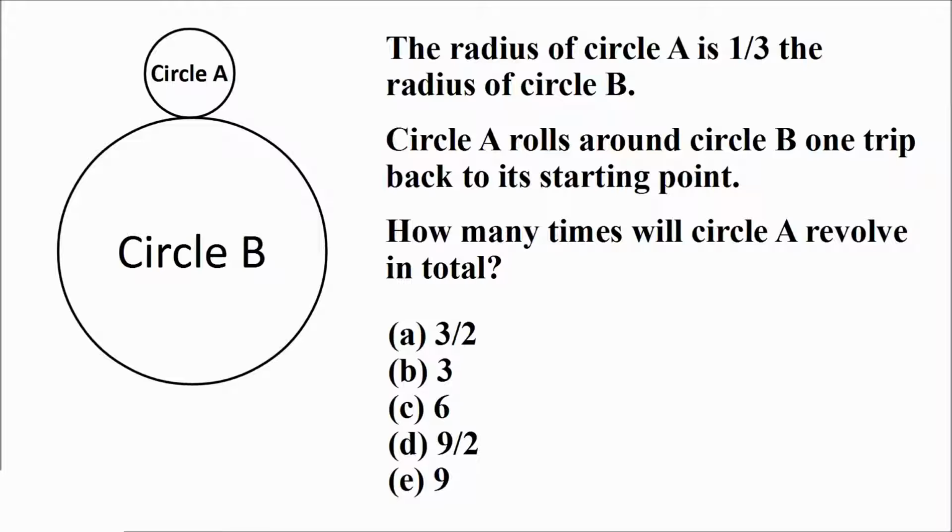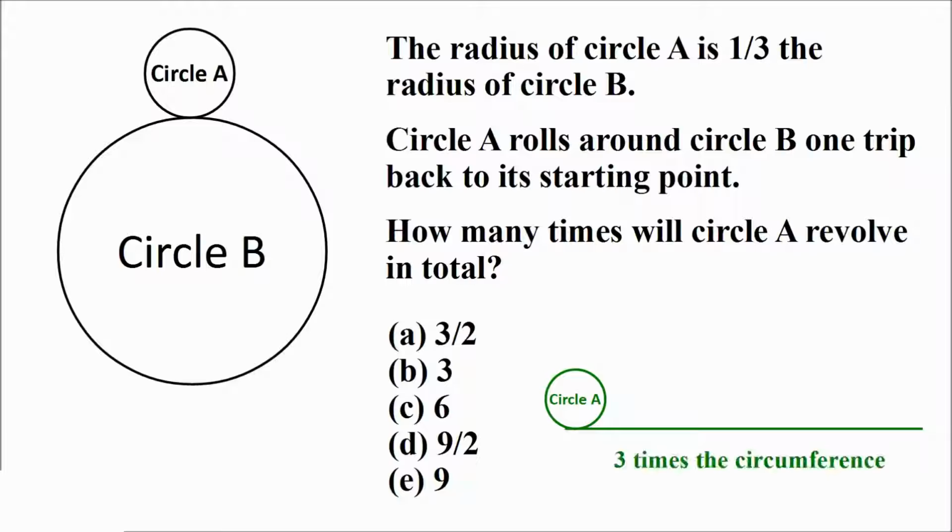Here's what the test preparers thought when they made the question. If circle A rolls around a distance of 3 times its circumference, if you do it very carefully, you'll find that circle A will roll around 3 times in total, and that's what they thought the correct answer should be.